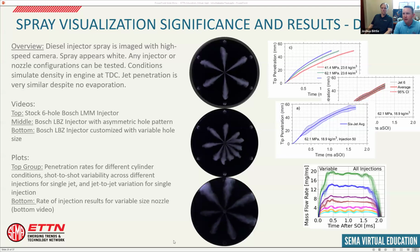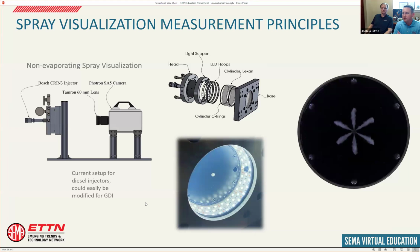So how do we get these images? The simpler one is this pressure vessel, where we have a high-speed camera looking inside a chamber that has a Lexan window, where we can pressurize this chamber to similar density conditions that you'd have in an engine. There's good literature out there that shows that a non-evaporating jet behaves very similar to an evaporating jet as long as the ambient density is the same. So in an engine, you'd have high pressure, high temperature. In this chamber, we have a different pressure to match the density. And then with the high speed camera, we can capture these videos and post-process for the penetration rates.